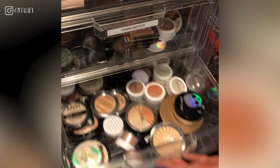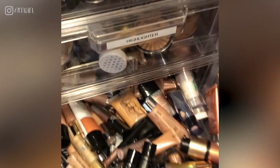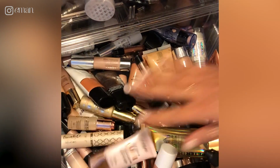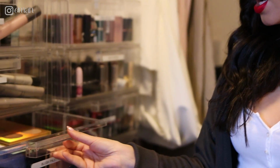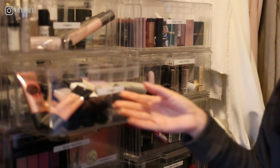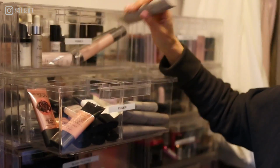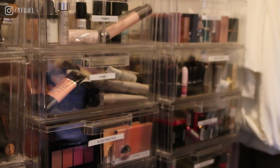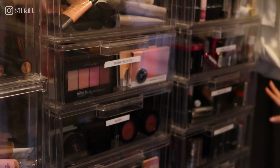It's super, super organized. Everything's organized by brands, drugstore, high-end. So when I'm filming, I can just come in and grab what I need. But I love having the clear drawer so I can come in and just look and see, okay, so today I'm testing out this primer because I've never used it before. Everything's super, super organized. That's my most favorite thing about this.